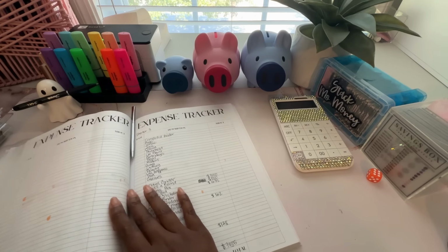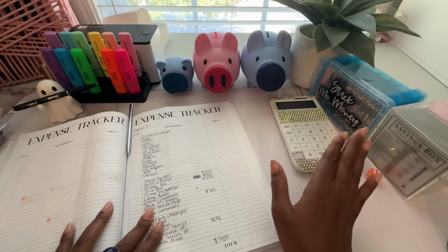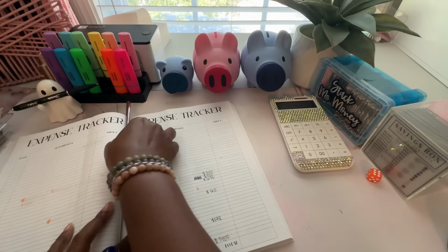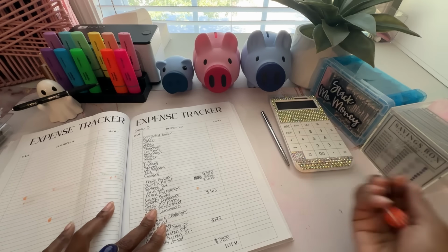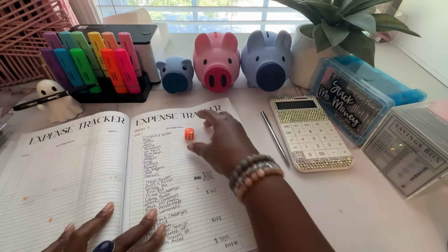I'm starting to like the dice games way more than I used to. I used to be like, dice? Who likes dice? Why do people like dice? Now I'm like, snake eyes. Oh, sorry.